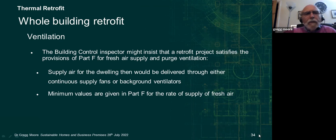The building inspector might also require you to satisfy the purge ventilation requirements. Purge ventilation is when you flush the stale air out of a building by, if you like, throwing the doors and windows open, the kind of thing you would do at night after a very hot day. And again, Part F has requirements for the size of openings that you would need in order to satisfy purge ventilation. There is also a new Part O of the building regs which deals with overheating, and its requirements for purge ventilation are actually even more strict than Part F. So you not only have to satisfy Part F, but you also have to satisfy Part O of the building regs. Next slide, please.